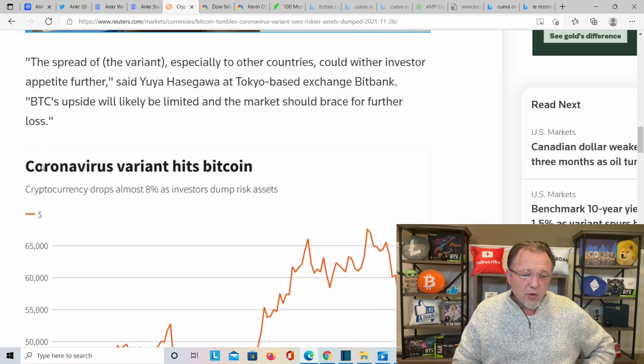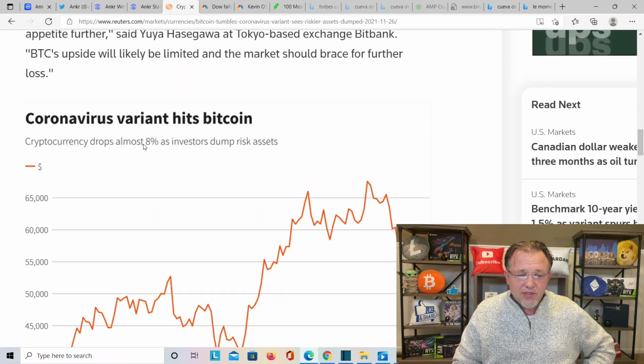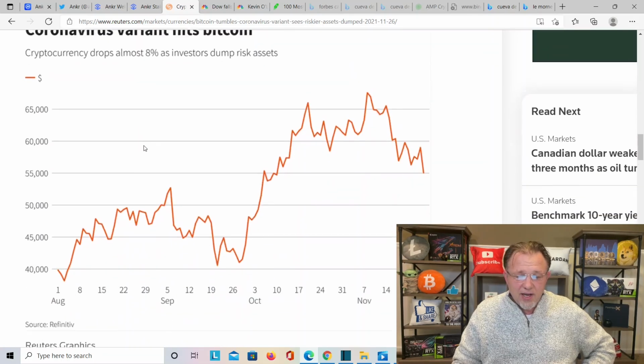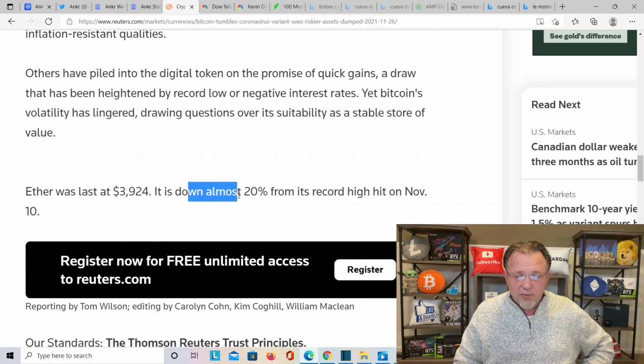Now it says right here, the coronavirus variants hit Bitcoin. Bitcoin drops 8 to 9% as investors dump their risk assets. So again, people aren't happy. Now right here, Ethereum went down to 39.24, almost down 20% from its record high on November 10th. So give us your thoughts here.